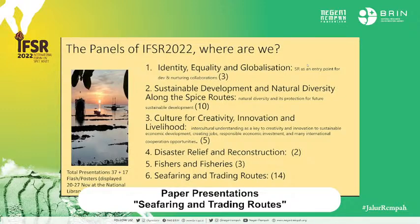The third panel is culture for creativity, innovation, and livelihoods. We try to understand intercultural exchange or understanding as the key to creativity and innovation for sustainable socioeconomic development, creating jobs. And, you know, this is part of making the history alive or become a modality for the current development, the current people. We have five presenters here.